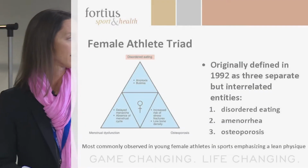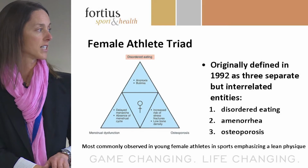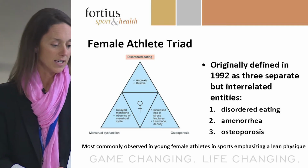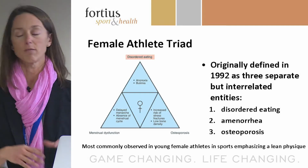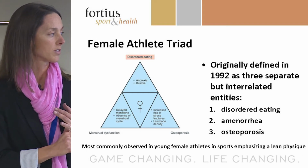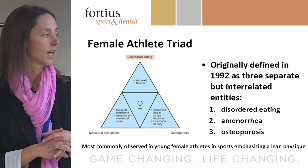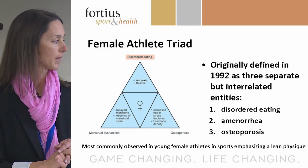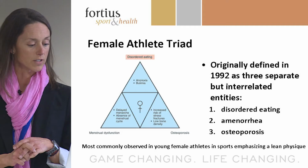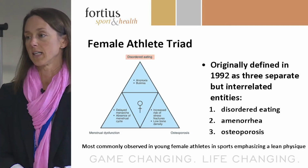So relative energy deficiency in sport is a relatively new term. It used to be called the female athlete triad. It was originally discovered and defined in 1992, and it was thought to be three very separate entities. The first one, disordered eating, amenorrhea or lack of menstrual periods, and osteoporosis. And it was most commonly observed in young female athletes in sports that emphasized a lean physique.